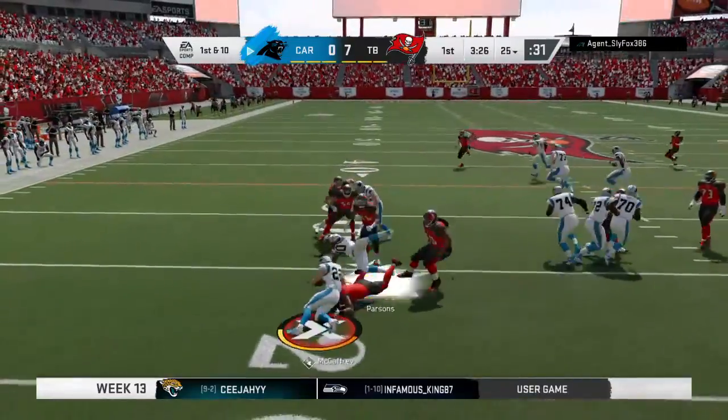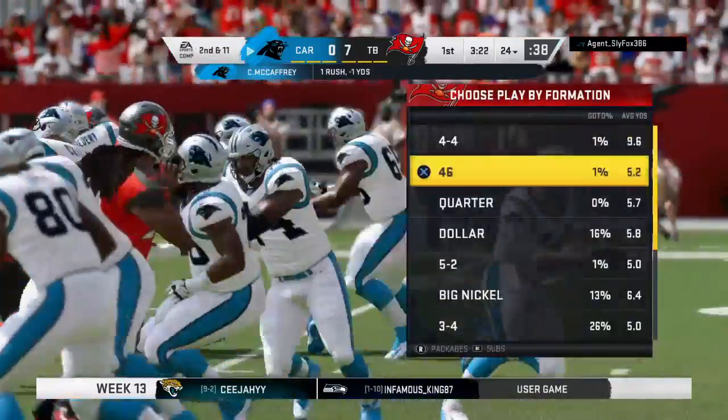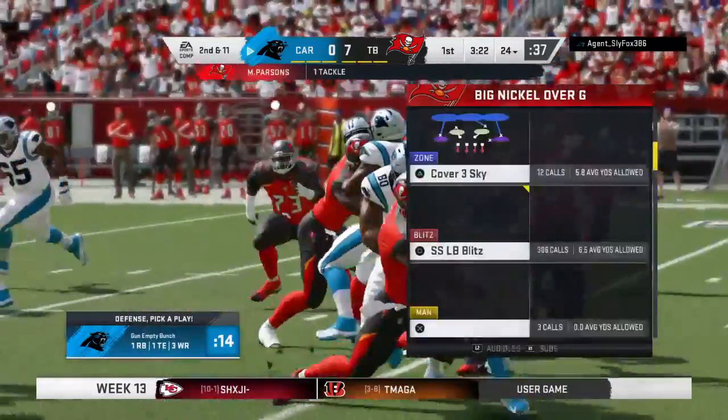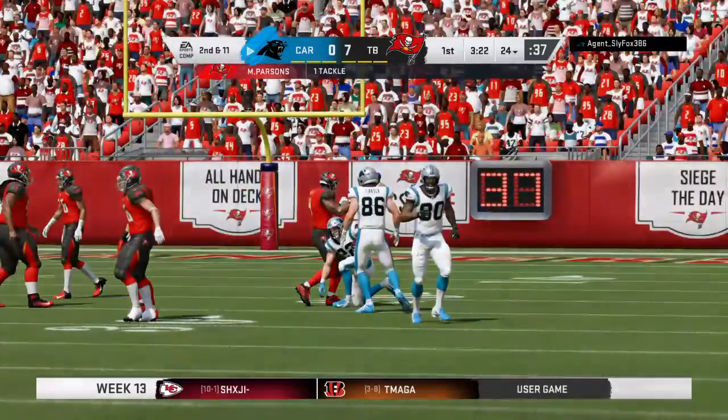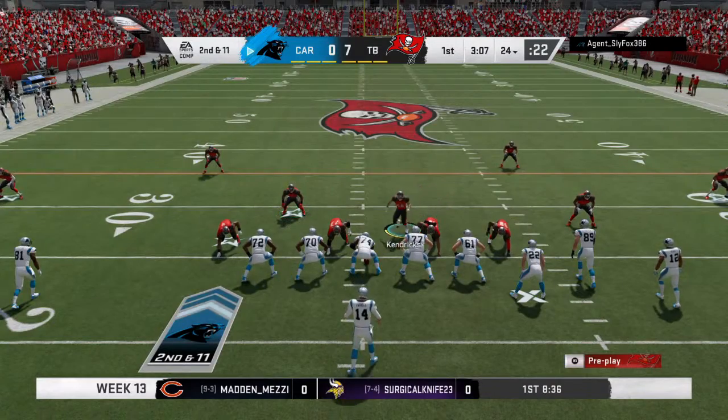First carry for Christian McCaffrey. And he will lose yardage and be backed up to the 24. That's going to go as a loss of a yard, and it'll be second down. After the loss to start out, here's 2nd and 11.